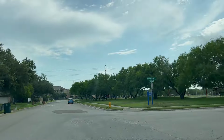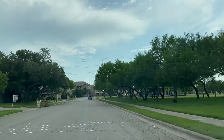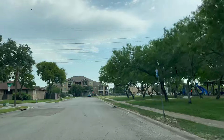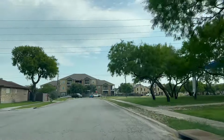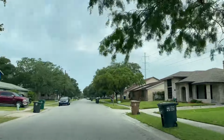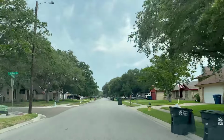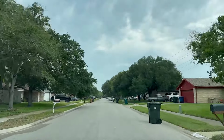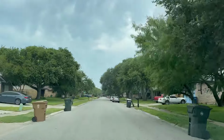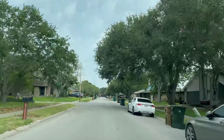Now, one big plus for many buyers is that there is no HOA here. That means you have more freedom when it comes to how you maintain your property, whether that's adding a shed or, like I mentioned, parking a boat or making changes to your exterior without needing that HOA approval. On the flip side, you might see a bit more variety in the upkeep from one home to the next. So it's always a good idea to drive through the neighborhood and really get a feel for the area before jumping in.